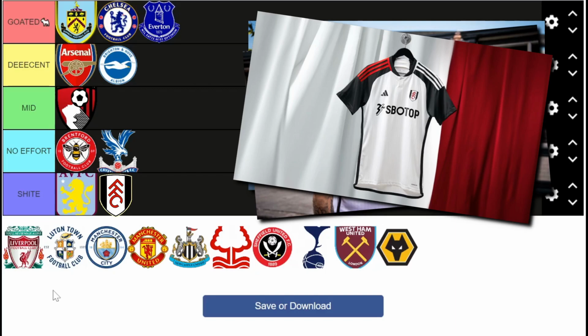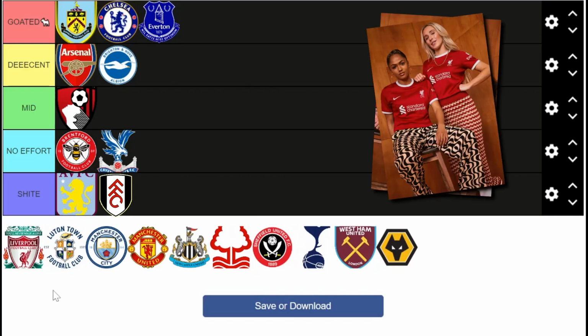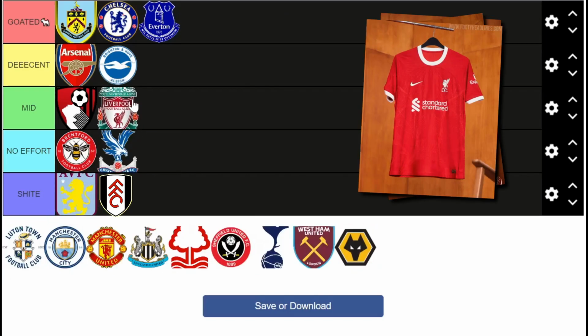Fulham's kit looks more like a training top than an actual kit, and that's something you shouldn't want to have as a Premier League football team. After Fulham, we go to Liverpool, and it's just mid. It's nothing special. Looks alright, looks clean on the players as well, but nothing really special for the team there.